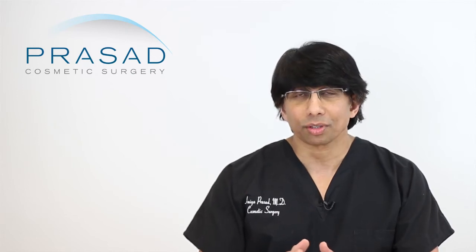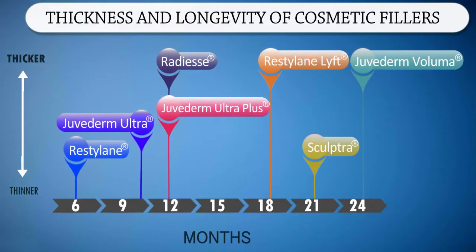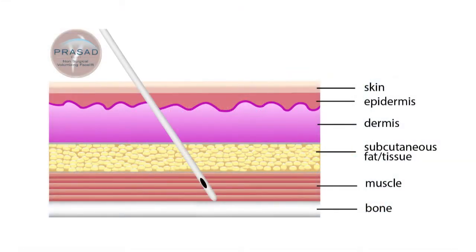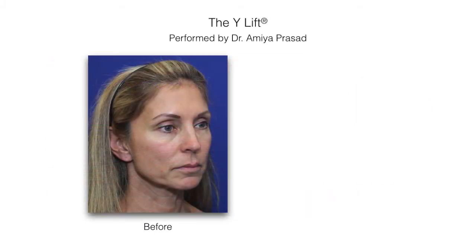That's the open question. When we do something called structural volumizing, we're actually placing long-lasting fillers such as Juvederm Ultra Plus or Juvederm Voluma at the level of the bone structure, in between the muscle and the bone, in a way that restores some of this bone loss which occurs with facial aging.